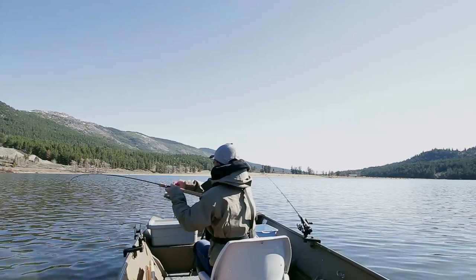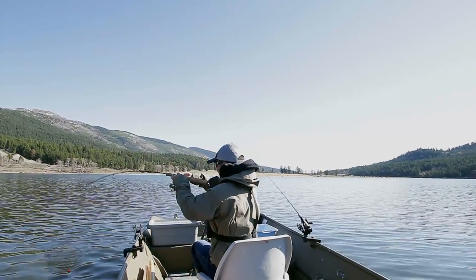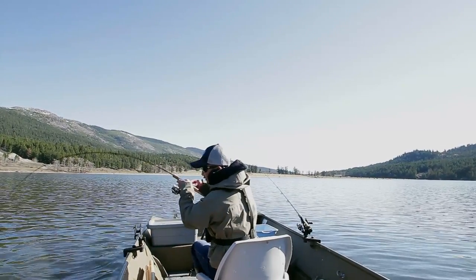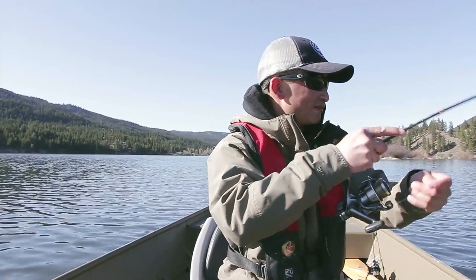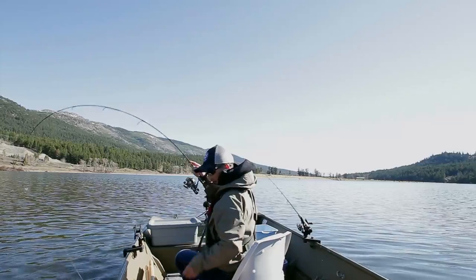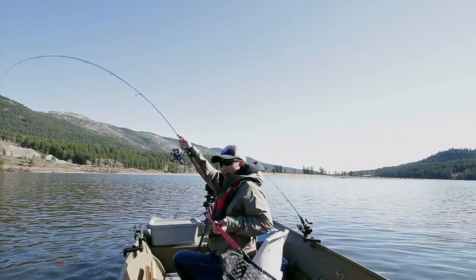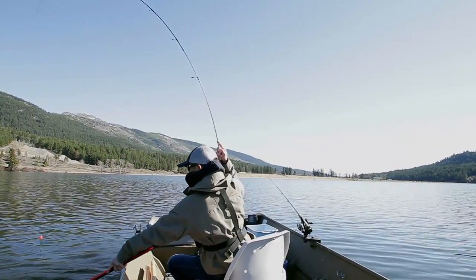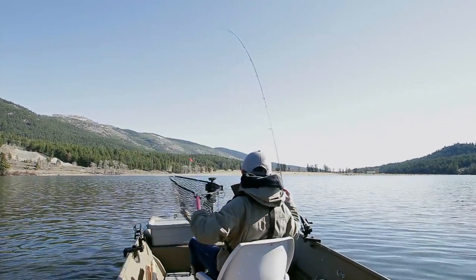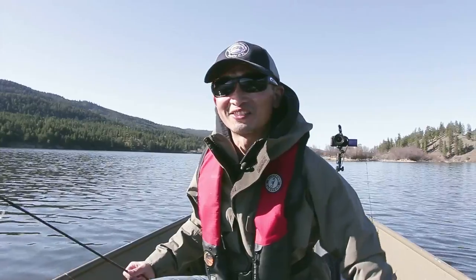Oh, there's a fish on this one. That's kind of weird. What happened there? Oh, it's a trout. That's weird. That floated and moved. No wonder I was not getting bites, because of the fish on there. Let's take a look. That was very strange.